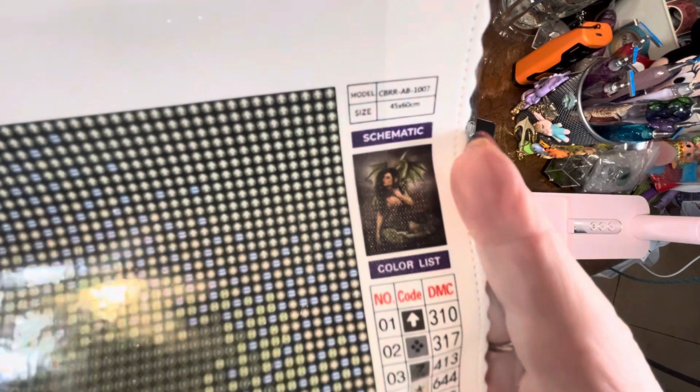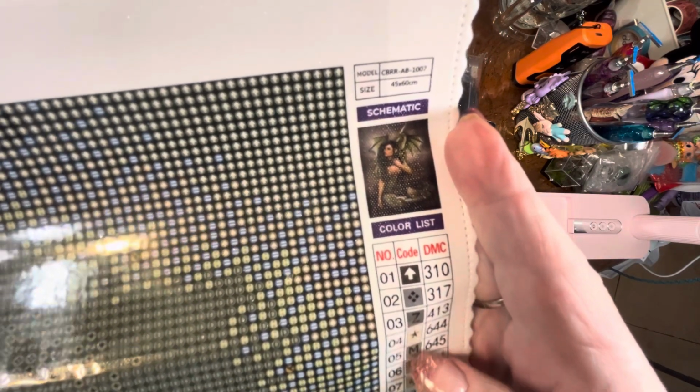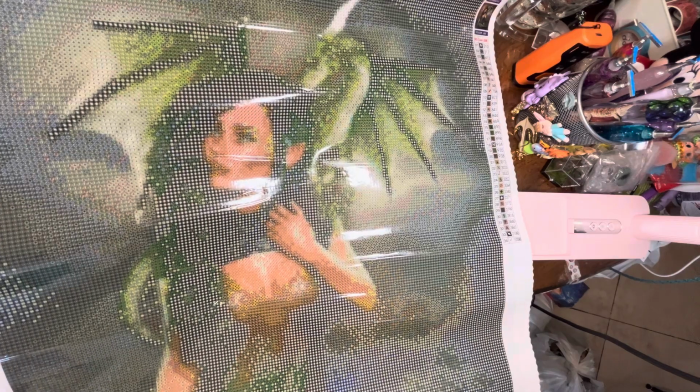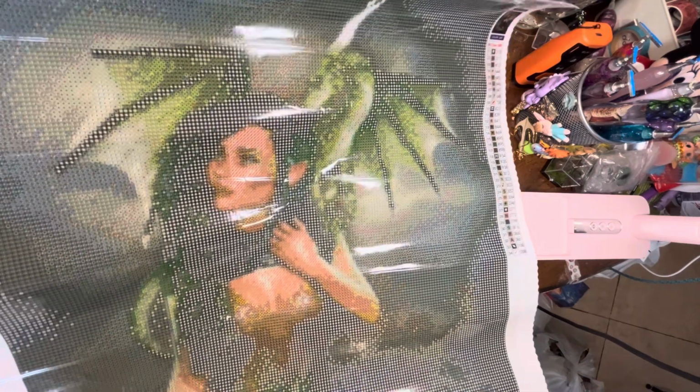Here's the schematic over here. So you can kind of see that. And this again is a 45 by 60. So beautiful, just so pretty. Yep, gorgeous, gorgeous, gorgeous. Just going to say it. Then on the bottom has their social media addresses. But isn't that stunning?